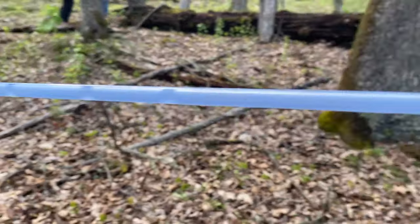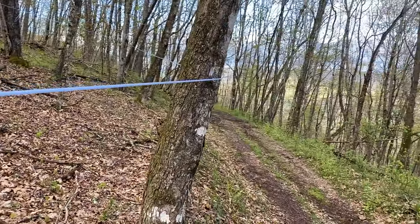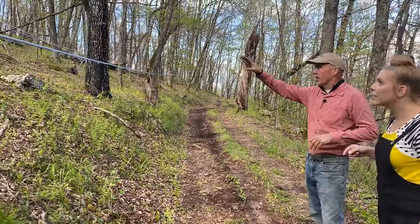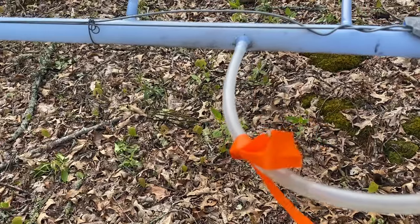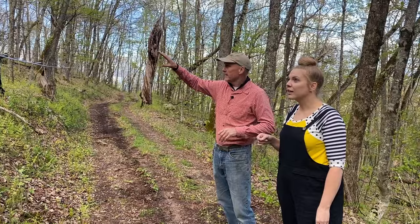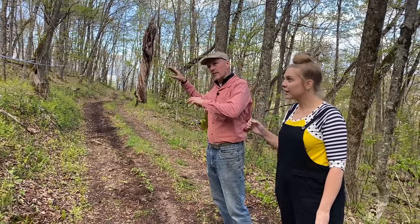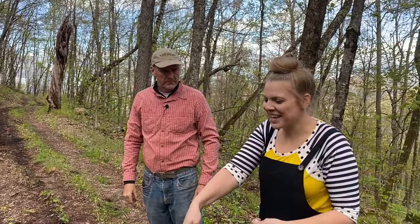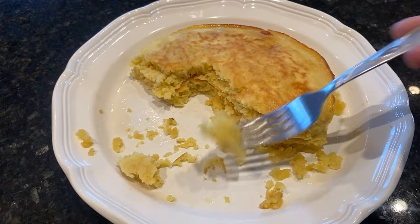So we have different size tubing. This is a 1-inch main line. Okay. And on this particular line, these little lines are all attached to it. And then the water comes from the tree, goes into the little line, goes into the big line, goes down to the barn, and we make maple syrup. And then into a bottle, and then onto my pancakes, and then in my belly. That's exactly right. Okay, cool. Exactly right. With a couple steps in between.